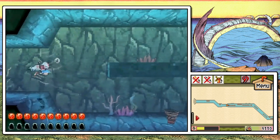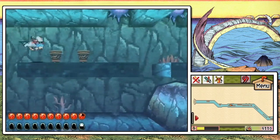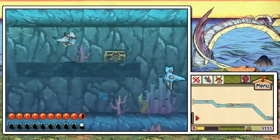So, yeah. They were jerks when designing this area. I don't care what anyone says. I know there's going to be people in the comments saying, like, well, you know it's not that hard, but it's kind of not my point. It's that designing an area like this is jerkish.